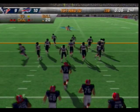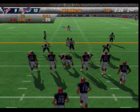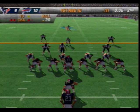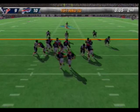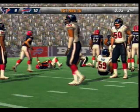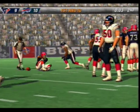First and 10. We'll start the drive at the 20-yard line. The Texans come out in a 4-3. Watch the screen. Hand it off to the back. Wilson is there for the tackle at the 22.